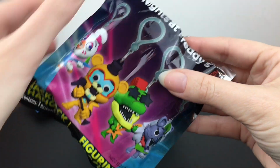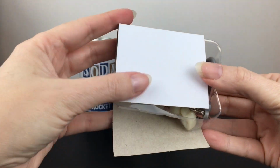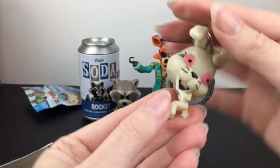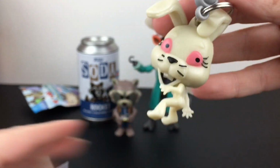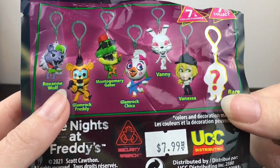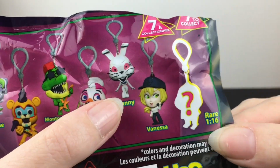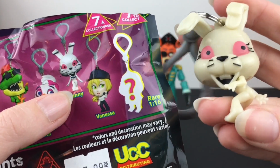Okay, so inside, looks like it has cardboard. Who is it gonna be? Oh my goodness, we have Benny. Oh, look at her, look at her creeping. I'll be honest, she looks kind of spooky. Doing her thing. We have the rare one, right? Because there's this one. I'm gonna have to check into that. It almost looks like she's glow in the dark too.